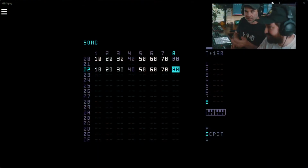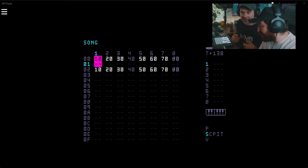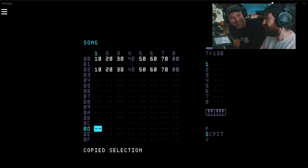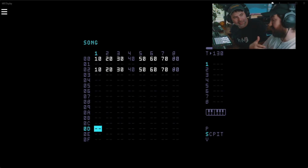Yes. A little bit, because the M8 is basically a song mode. Right? This mode is the song. You got eight trains, all on their own tracks. I love that. They can all run at their own speeds. Yeah. They can go backwards if they want to. They can jump ahead.